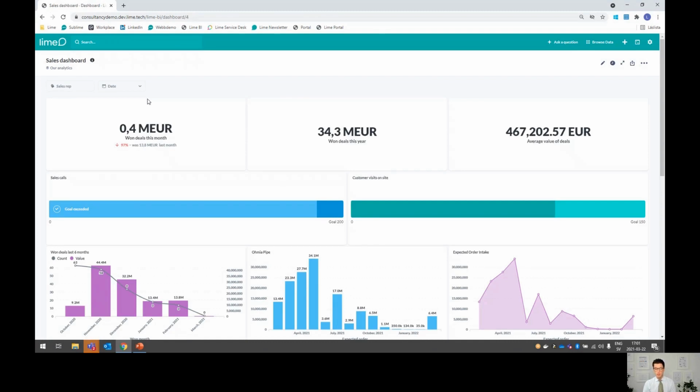We can then see in the top left corner that we can filter this data. So for instance, if you're in a customer or a coworker meeting, filter down on a specific sales rep and see how the figures change.